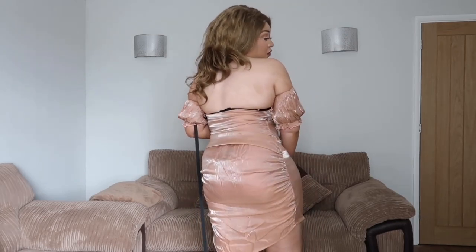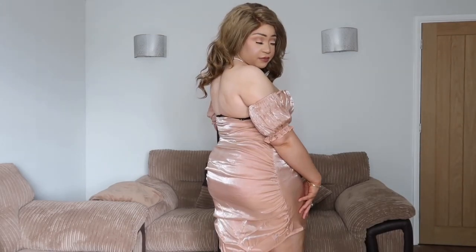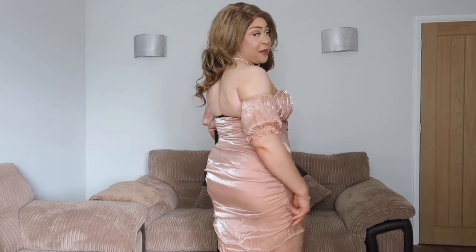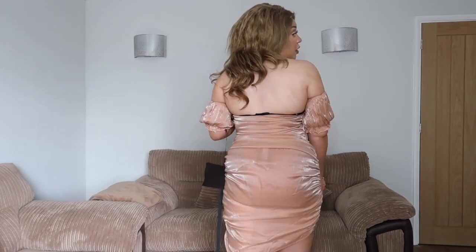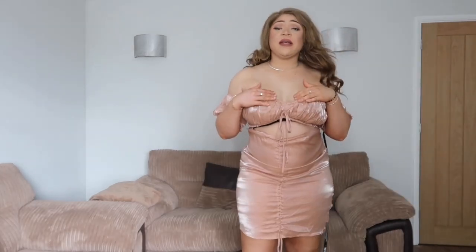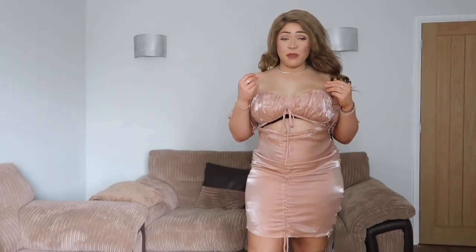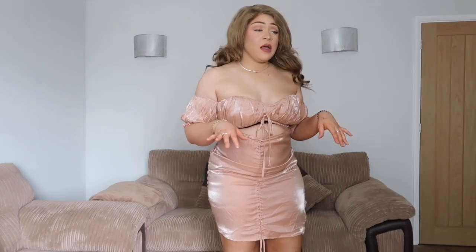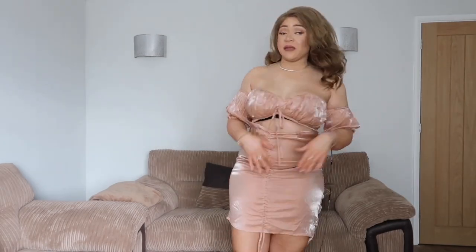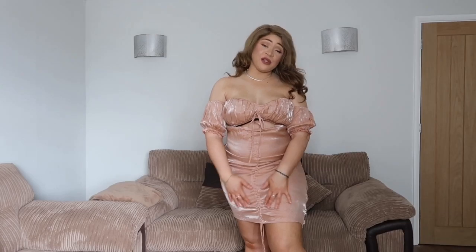Obviously, you would maybe not wear a bra at all, or wear a bra that matches, a nude coloured one. This dress is sort of, I don't know if they call it a mauve, but a blushed pink nude colour. It does have a sheen to it. It almost looks like it could be satin, but it's not satin, obviously. It is a blushed pink with a shimmer to it.